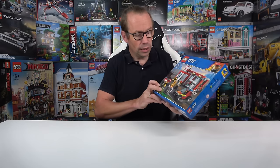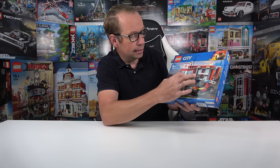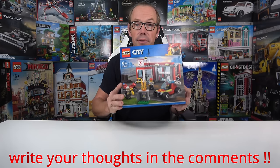And this one consists of elements out of other sets. So the car was released as separate sets in the past. And this seems to be a smaller part of an existing fire station. So let us start, unbox and build it.